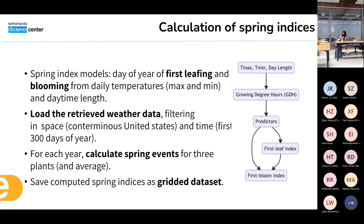Now, of course, these are each individual to a given plant species. So for each different plant species, you have to use a different way of calculating them. And how do we do that? We use basically the daily temperatures, so the maximum and the minimum temperatures, and the daytime length, which is basically the sunshine hours.